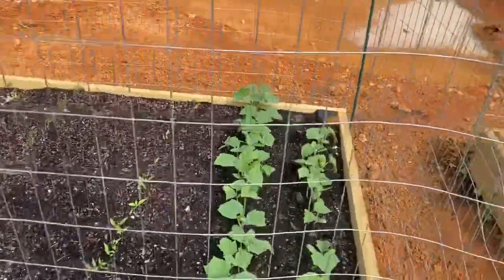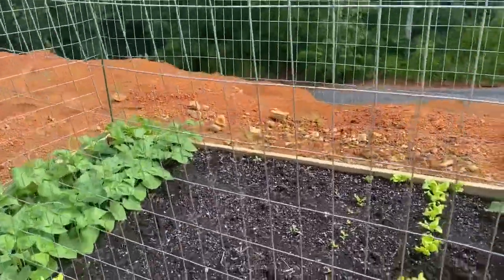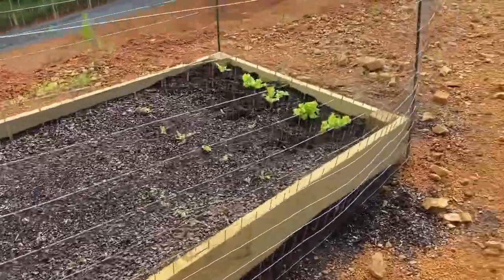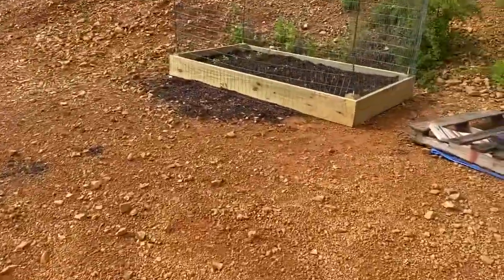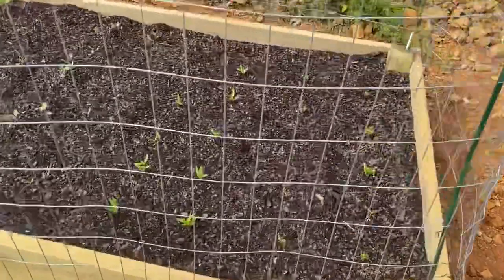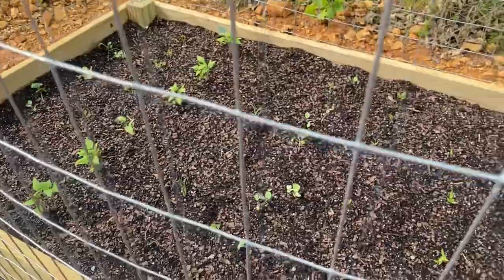I don't know, because I know they can jump higher than 5 feet, but we're thinking maybe they won't try it since it's so close to the other side. But we'll see. They haven't bothered anything yet, and there hasn't been a fence around it. And she's got another one over here. So lots of good stuff coming.